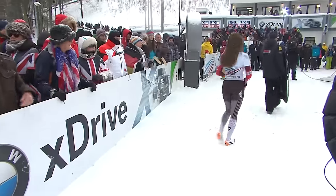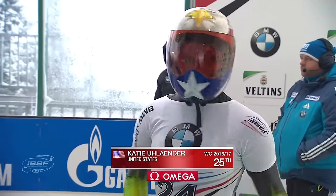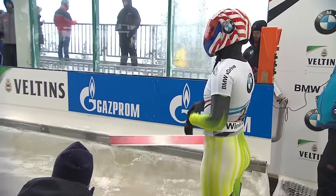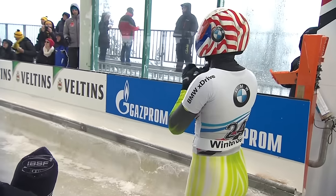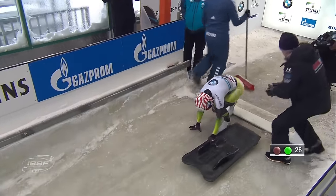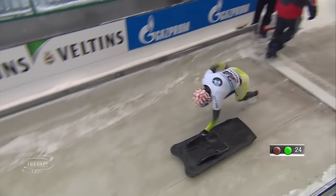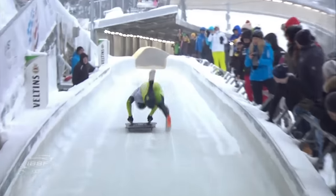Yep. Gets it done. And our final slider is Katie Ulender. Won on this track in the 2006-2007 season, just right after Torino. Katie's won, I believe, 3 World Cup medals here before. Yep. She has a lot of experience on this track, and she knows how to slide. She's getting back into her groove, though. She had a little surgical procedure. She was quite ill at the start of the season, and she's trying to find her groove back, and we'll see what the weather does for her today.